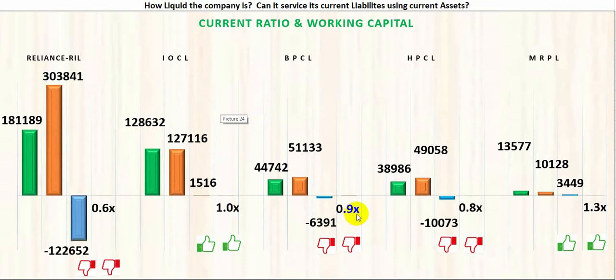BPCL's current ratio has fallen below 1 and it has a shortfall of 6,391 CR. Its current assets were 44,000 and the liabilities it had to pay within this year were 51,000. So there is an asset liability mismatch basically. Same is the case for HPCL, where its current assets are not enough to clear off its current liabilities.